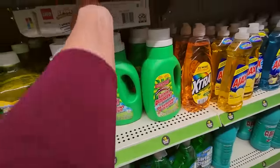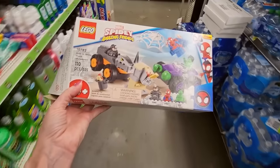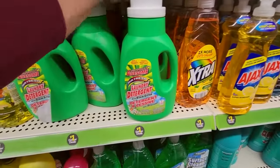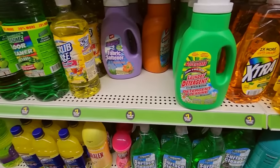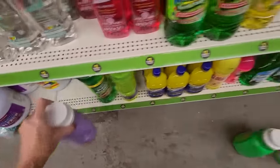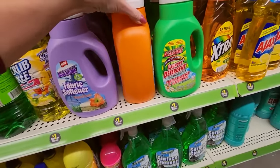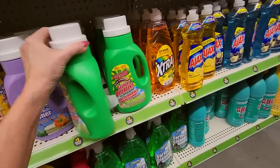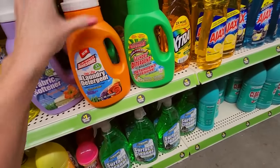Wait, I see what's going on. Oh, somebody stole a Lego set. Look at that. Somebody stole a Lego set. Stuffed it in there. My goodness, okay. Green, orange, purple. Ooh, I'm going to have to turn that one sideways. Or, let's see. Yeah, it'll have to fit in there sideways. That sucks.